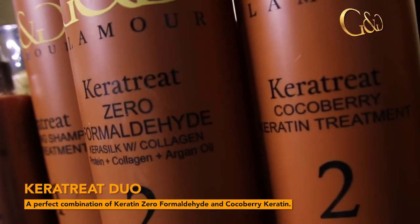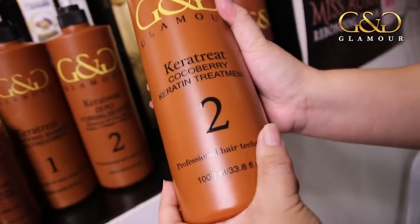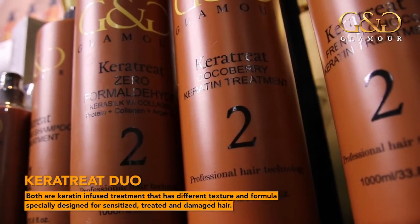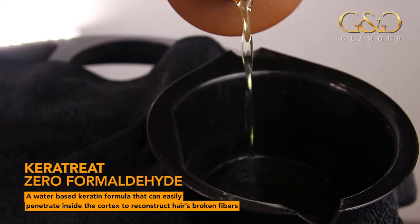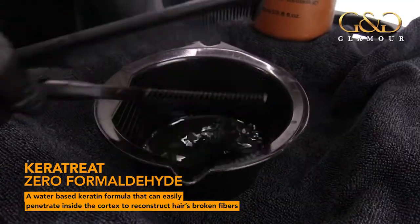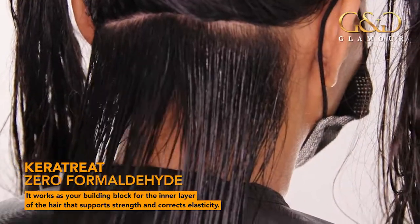Keratreat Duo is a perfect combination of Keratin Zero Formaldehyde and Cocoberry Keratin. Both are keratin-infused treatments that have different textures and formulas, specially designed for sensitized, treated, and damaged hair. Keratin Zero Formaldehyde is a water-based keratin formula that can easily penetrate inside the cortex to reconstruct broken hair fiber. It works as a building block for the inner layer of the hair that supports strength and corrects elasticity.